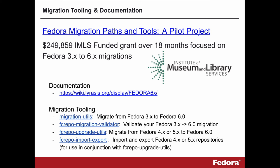Next up for us is, as I mentioned earlier, one of the best things about Fedora 6.0 is the migration tooling and the documentation that we now have available that's intended to help get users to the most updated and supported version of the software. As I said before, much of this work was done thanks to an IMLS grant that was focused on creating and documenting all of these paths to 6.0.